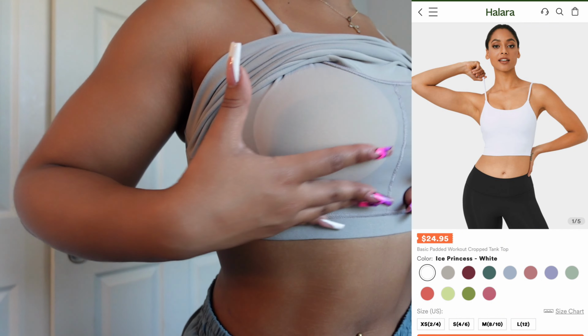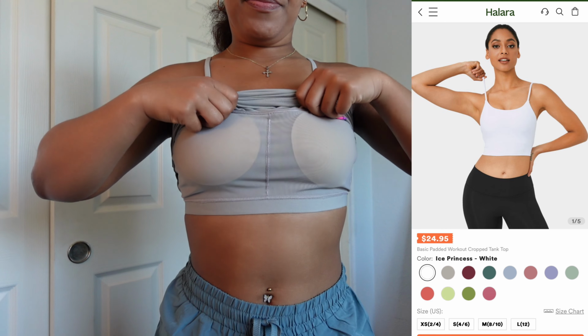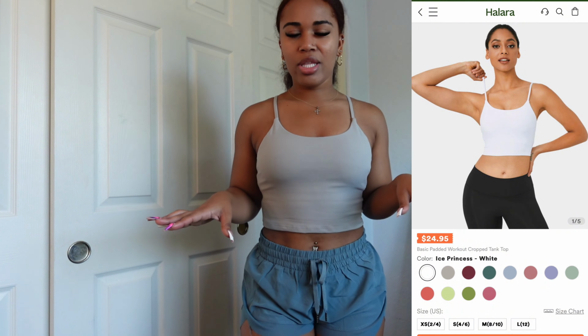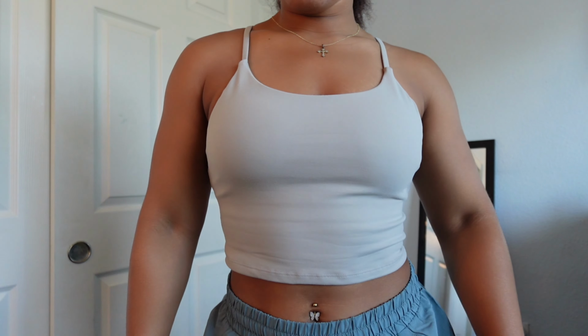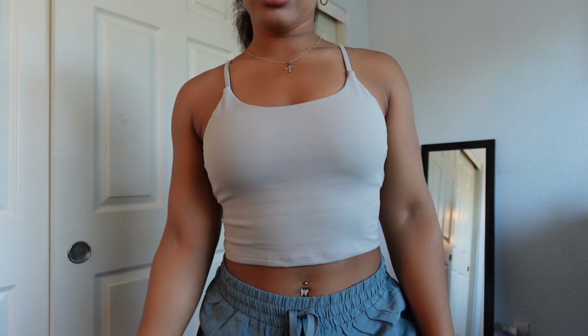Like, this is really cute. What's underneath, it's really supporting. I just love it. And you can't even see it when you put it down, what's going on underneath. You can't even tell. I love how this is not see-through and it's just perfect. This is a really cute tank top. Pair it up with some cute jeans, you can work out. I'm gonna give this a 10 out of 10.